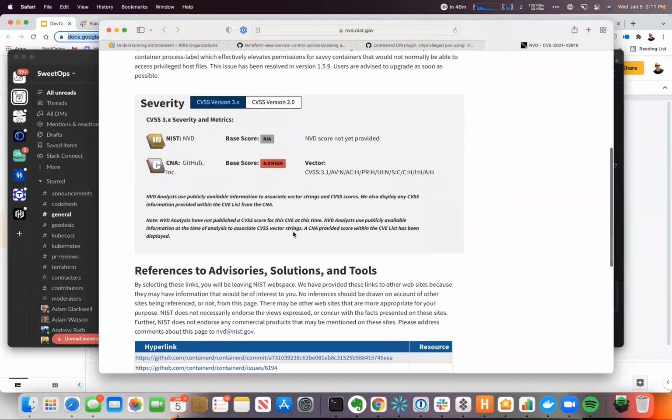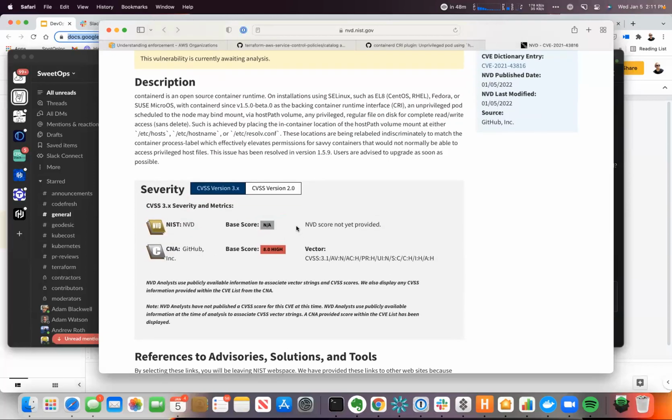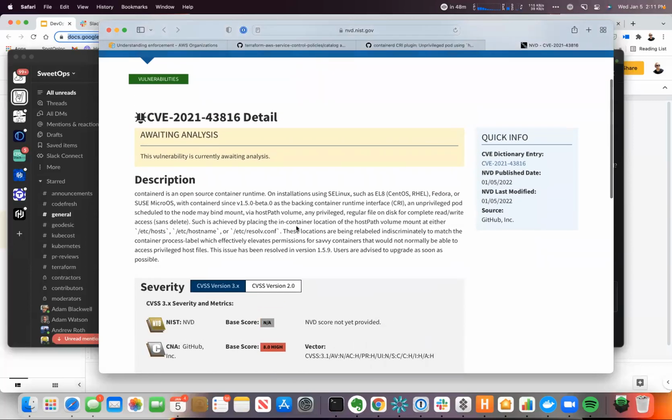Eek. It's new. I haven't fully grasped it yet, but I thought it would be an interesting topic. Yeah, thanks for bringing that up. Which vulnerability is that? It's in containerd.